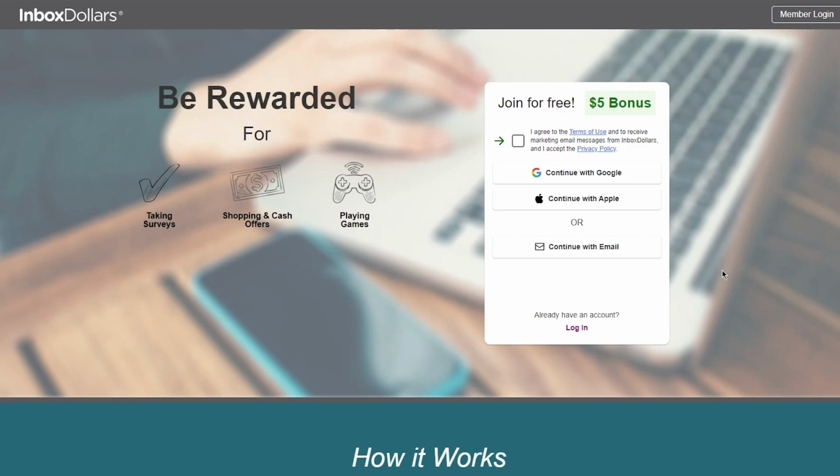And obviously, I talked about this before. It's not accredited by the Better Business Bureau. The BBB has not accredited Inboxdollars, although the parent company Protege is, but Inbox is not, and it has a rating of 1.5 out of 5 stars, which is not the best.